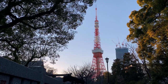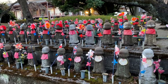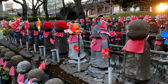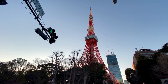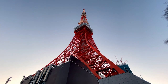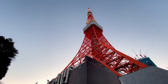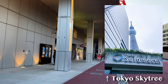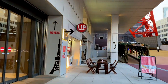Okay, time to head to Tokyo Tower, for sure, this time. There's just something about Tokyo Tower that I really, really like. I don't know, it's probably the bright red color and the shape that makes it special. Tokyo Sky Tree, the new tower in Tokyo, is very nice, but I still prefer the look of Tokyo Tower from outside.